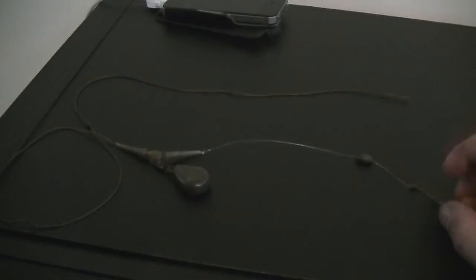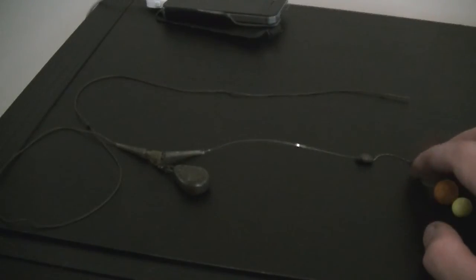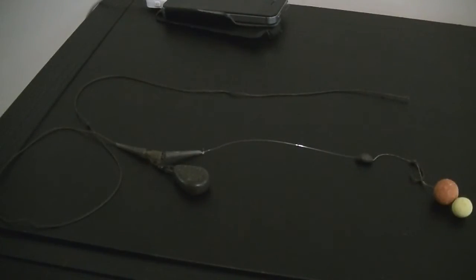Obviously when I cast it out though, I do put some PVA foam over the hook just to protect it from any weed that is in there, and so as not to obscure the hook point, ready so it's fishing as soon as I cast out. So that's the rig I've been using, that's what's been producing. Let's get back to the video.